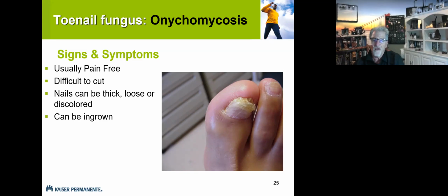It usually does not cause pain, but it definitely causes disfigurement of the nails. They can be yellow, they can be thick and very, very unsightly. They can also be a little bit uncomfortable sometimes if they become too thick, or sometimes they can make your nails turn in and it can lead to an ingrown nail.